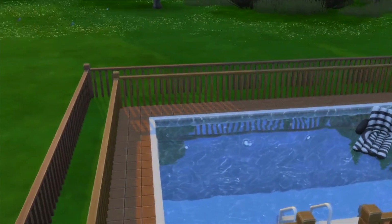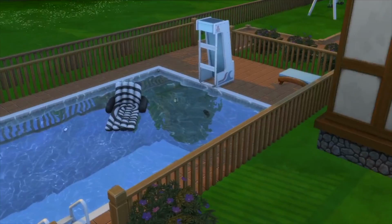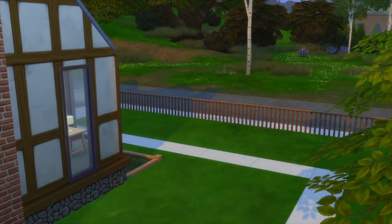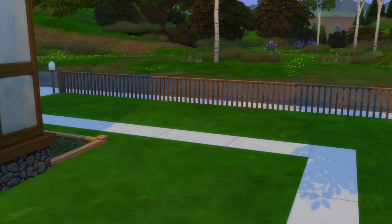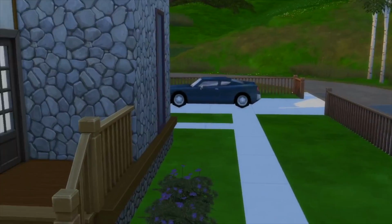But anyway, I feel like these houses that they use as sets and stuff, they're always works in progress. If I see another piece of furniture or something that I feel would fit in the house, I'm going to throw it in there. And if it changes enough, I'm going to do another tour. So this may not be the only one I do, but for right now, this is it. This is Pleasant Family Home.